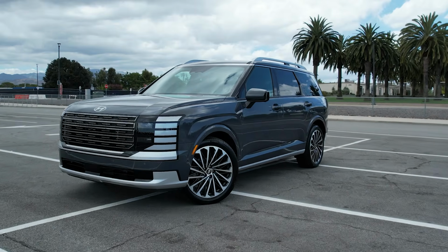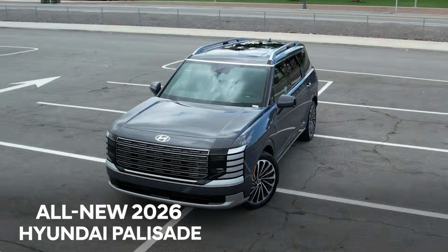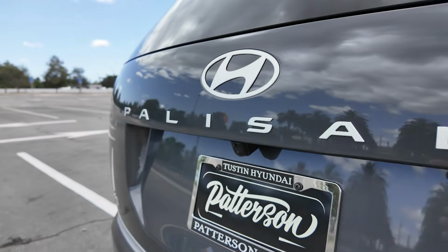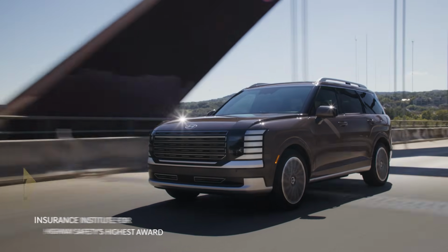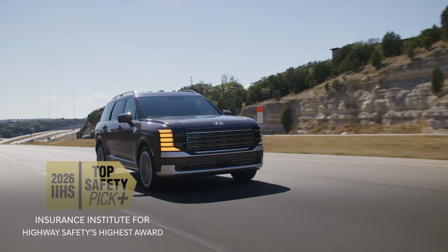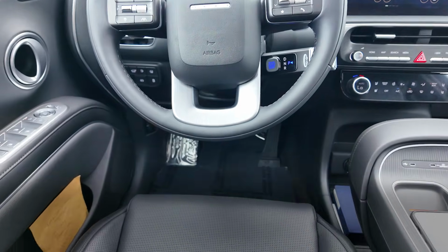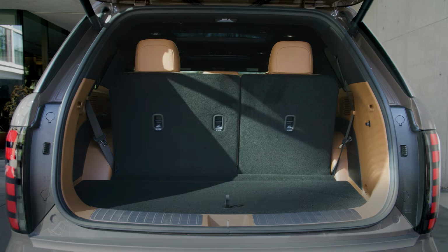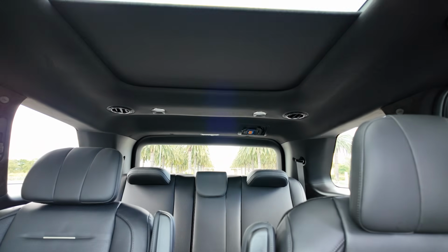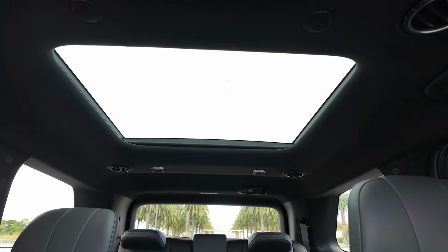To family SUVs, safety matters more than ever, and the all-new 2026 Hyundai Palisade is proving exactly why it stands out. The 2026 Hyundai Palisade recently earned the Insurance Institute for Highway Safety's highest award, the Top Safety Pick Plus designation. That recognition reflects Hyundai's continued focus on crash protection, driver assistance technology, and real-world occupant safety. But the Palisade offers more than just safety ratings. It delivers a premium SUV experience designed around everyday families.